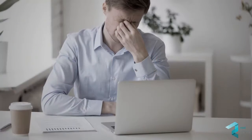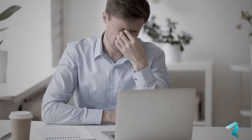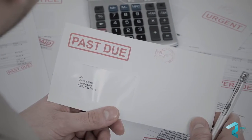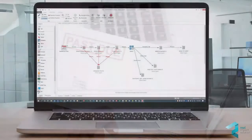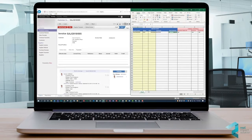With so many controls, manually processing all those invoices was taking up valuable time for Patrick and his team every week. The company ended up paying many invoices late, which meant incurring extra fees. With a robotic process automation tool like Automate, the process was made much simpler for Patrick and his company.